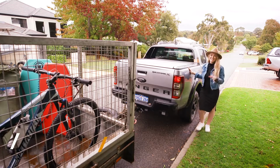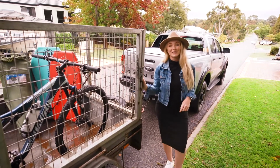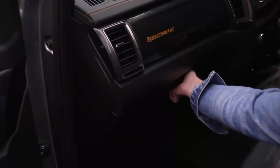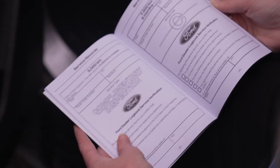Road trips can be so much fun and really are the perfect way to explore our beautiful state. To make sure they run smoothly, you need to check your vehicle's roadworthiness before you take off. Check it's up to date with servicing. If not, book one in before you hit the road.